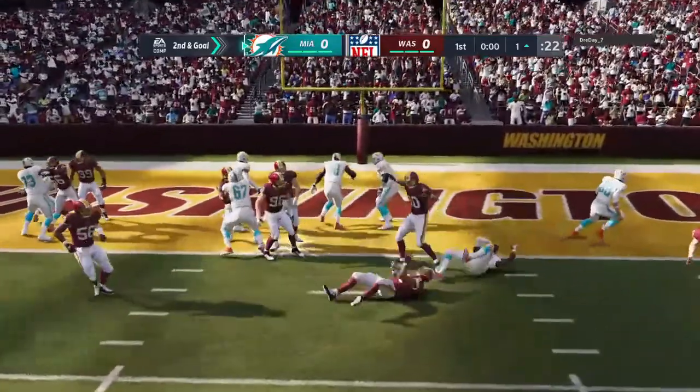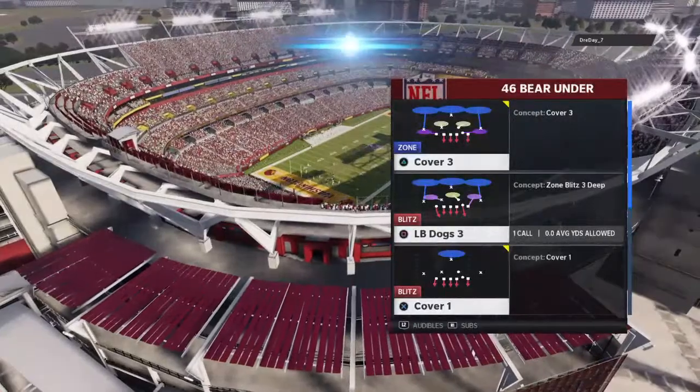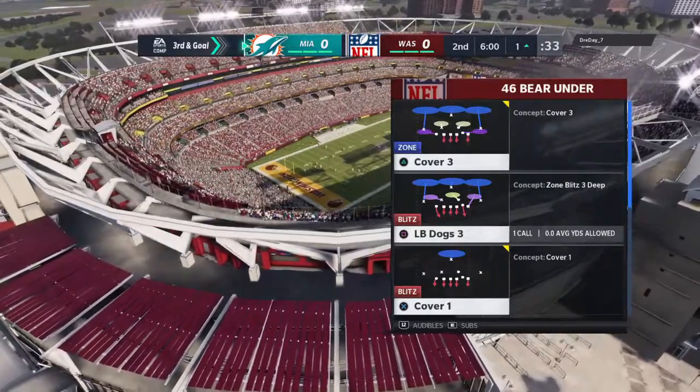Trying to punch it in with Howard. And he'll get nothing there. Stopped right at the line as that will wind us down to the end of this first quarter play. No score after 1 on EA Sports.